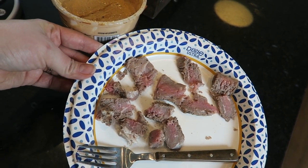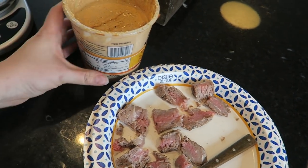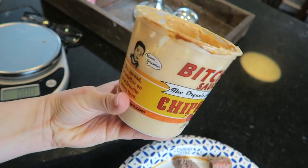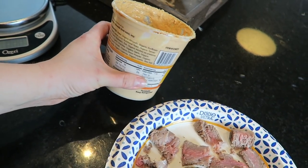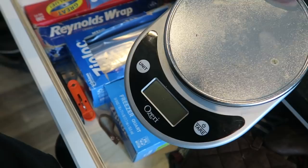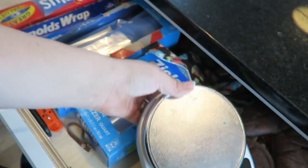All right, baby just woke up, but this is what I'm having for lunch today. I'm having 3 ounces of New York strip again, and then I will have about a tablespoon or two of this bitchin' sauce, and this all together is about 250 calories and like half a carb. For those of you wondering, yes, I do have a food scale. This is what I use to weigh all of my food out.